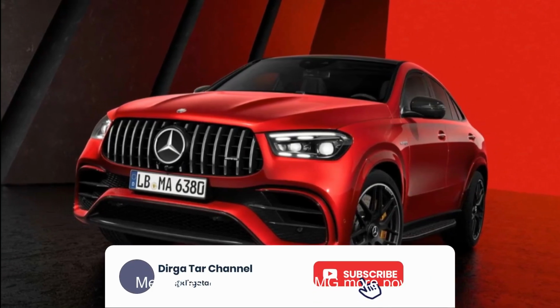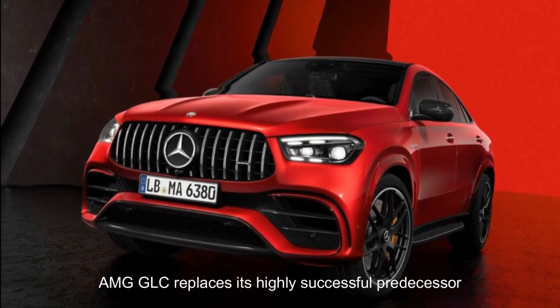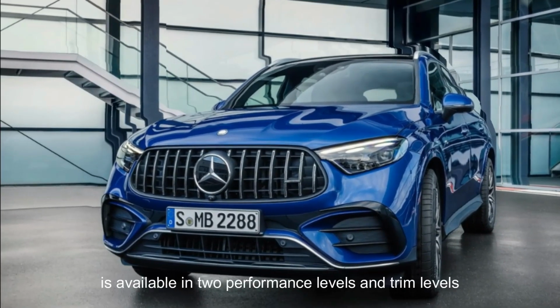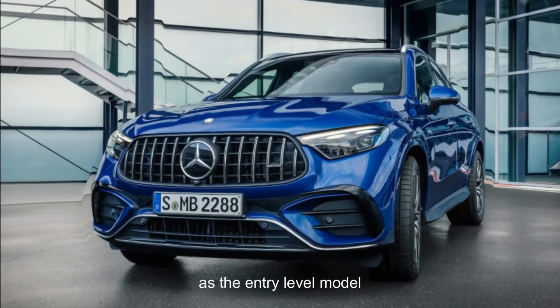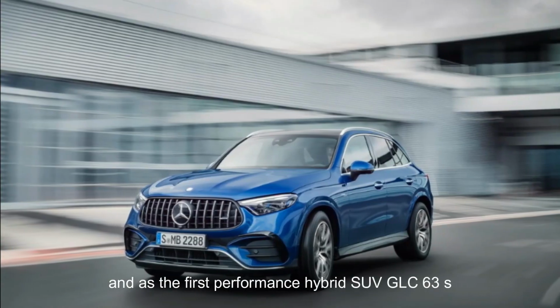Mercedes-Benz GLC43 AMG. More power, more equipment, more driving pleasure. The new Mercedes-AMG GLC replaces its highly successful predecessor with a host of innovations. The performance SUV is available in two performance levels and trim levels, as the entry-level model GLC43 4MATIC and as the first performance hybrid SUV, GLC43 SE Performance.